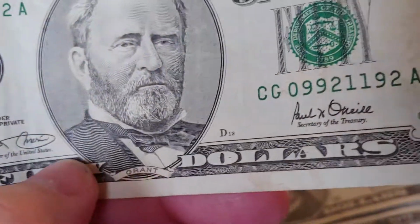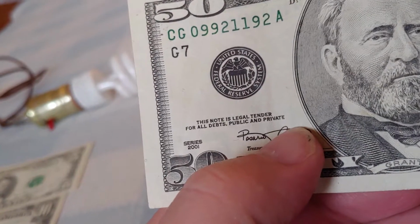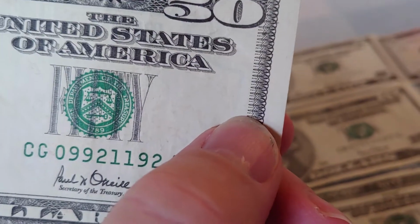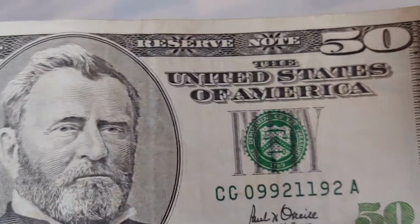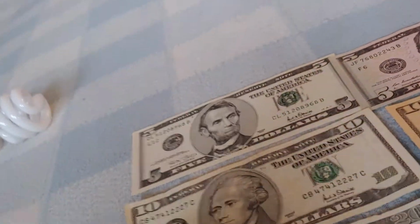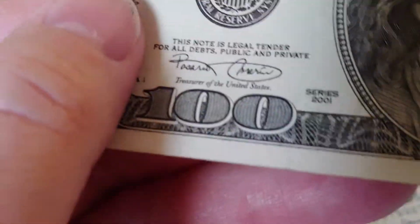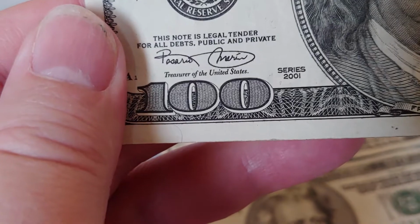Okay, the $50. They've done the same thing. Now here, the microprinting is in the edges again. It just says, if I can get it to focus in here, 50, 50, 50, 50, 50 going down the sides, really tiny 50s. And again, same thing, 50, 50, 50, 50, 50, all the way on down the side. Okay, so there are those two devices there. And then for the 100, again, more tiny printing in here, probably USA 100 or something, very hard to read again because it's just so tiny. But that's full of microprinting in there.